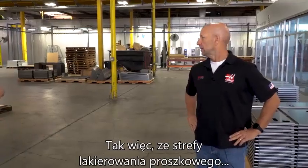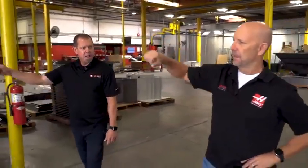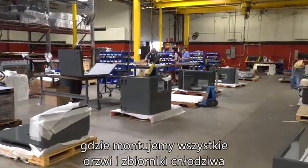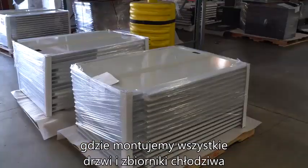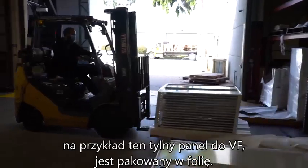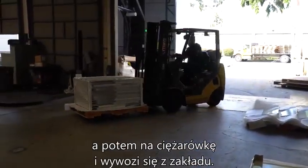So, from powder coating, what kind of... Powder coating, depending, it might have to go to assembly, where we assemble all the doors and the coolant tanks. And if it's not an assembled part, like this back panel for a VF, it'll get wrapped up, and he'll put it on the big wrapper out there and then it goes on the truck and heads over to Sturgis.